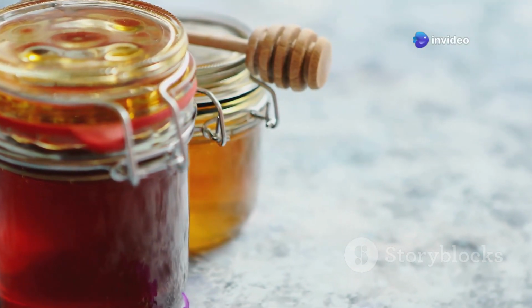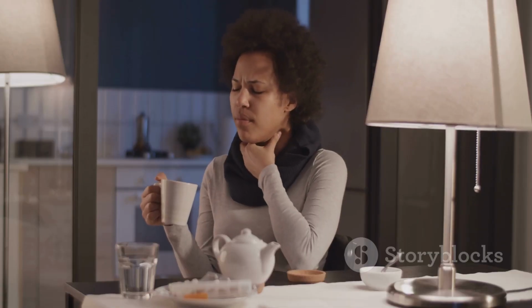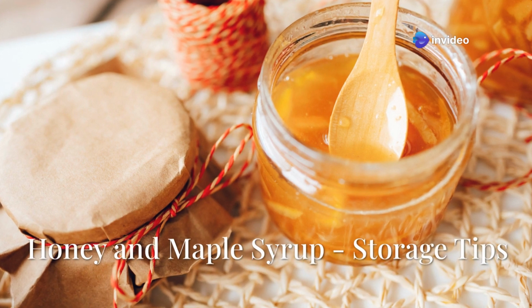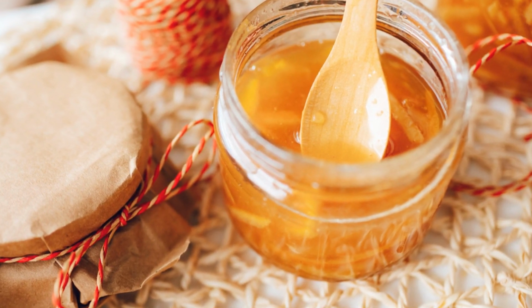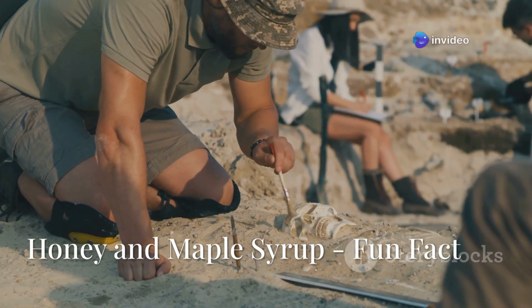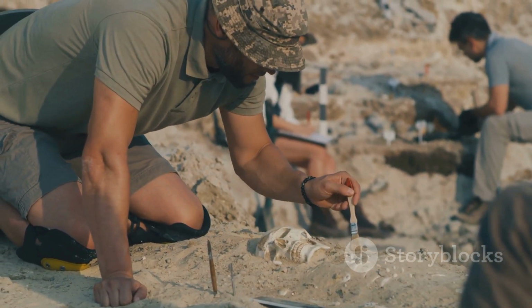Honey and pure maple syrup are natural sweeteners that not only enhance the flavor of bland foods, but also serve medicinal purposes. Honey has antibacterial properties and can soothe sore throats, while maple syrup contains antioxidants. Both have indefinite shelf lives when stored properly. Keep them in glass jars to avoid plastic leaching over time. Fun fact: archaeologists have found pots of honey in ancient Egyptian tombs that were still edible after thousands of years.